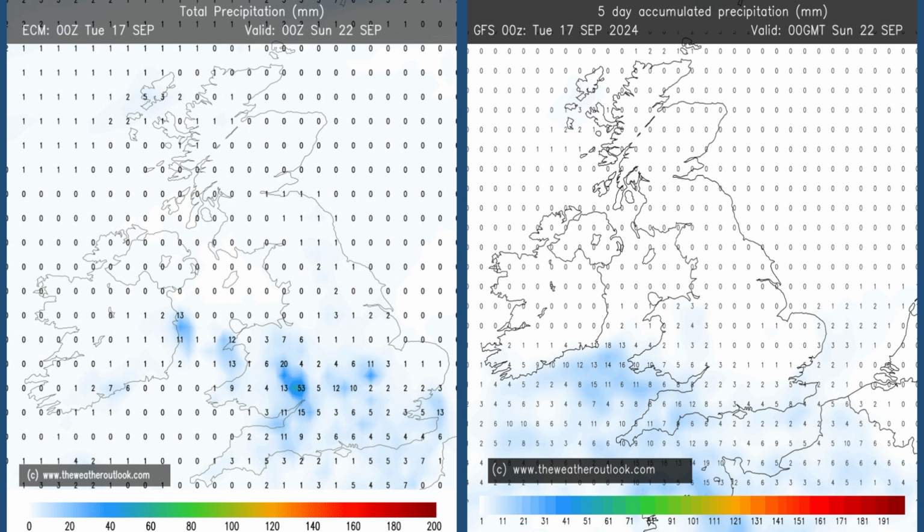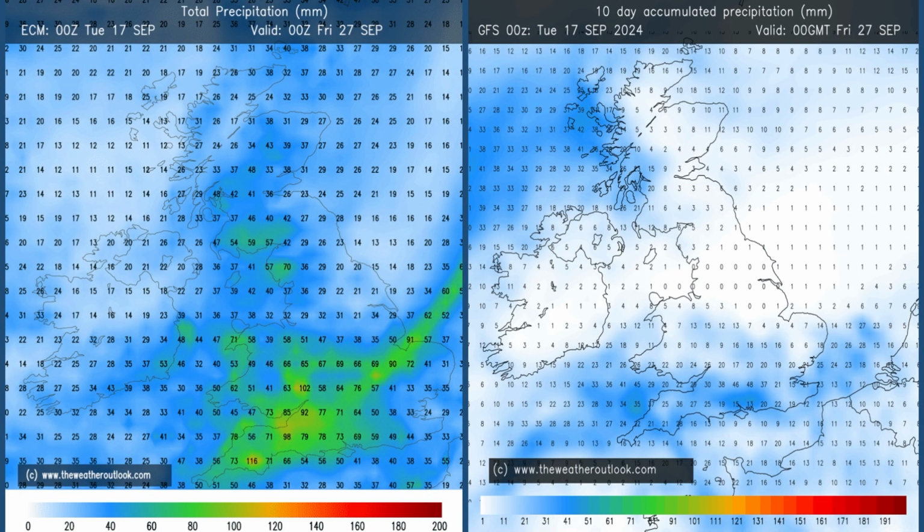Moving forwards to the 0 to 10 day period, ECM's really ramped up those totals in southern and central regions. The orange shade indicates over 100 millimetres in a couple of locations. Usually values that high would be reserved for the northwest of the UK. GFS on the right has lower totals, but still significant amounts of rain in the south. So I think there is the possibility of some disruptive rain in southern parts of Britain through the first week in particular, maybe into the second week too, but it's important, as I say, to keep up to date with the short range forecasts.